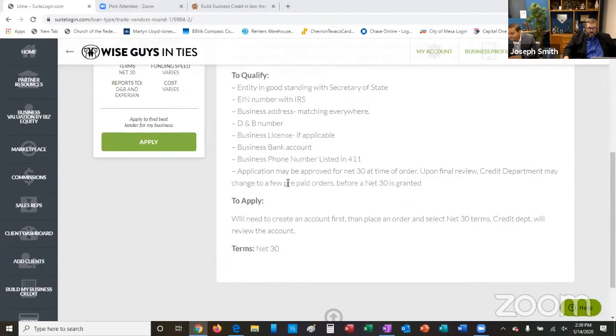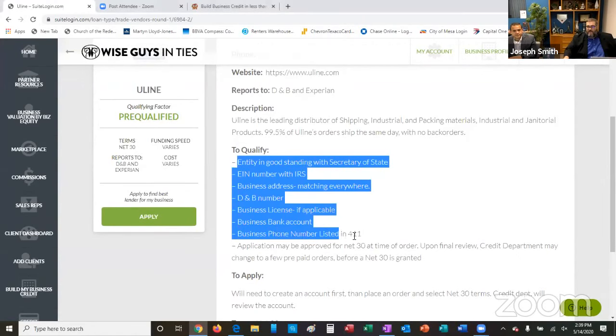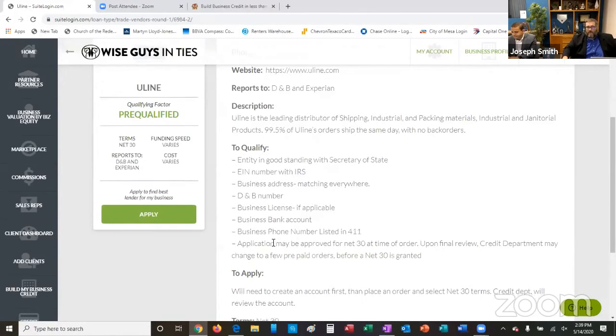So you can see here, your application may be approved for a net 30 at the time of order, but then you see you've been approved, and then all of a sudden their credit department may change that to some prepaid orders. It all depends on how well you did in step one that we covered. If you do step one the right way and it's 100% correct, these things are automatic approvals. I mean, automated approvals, meaning a computer takes care of it. You don't even have to work with somebody on this.